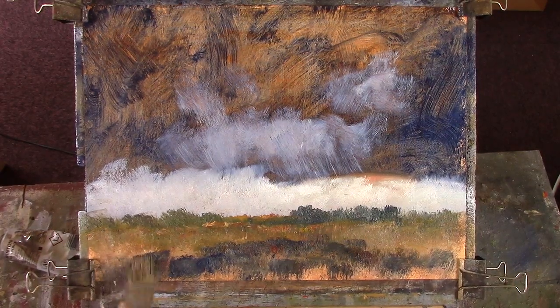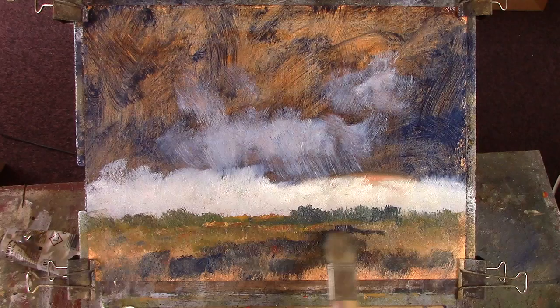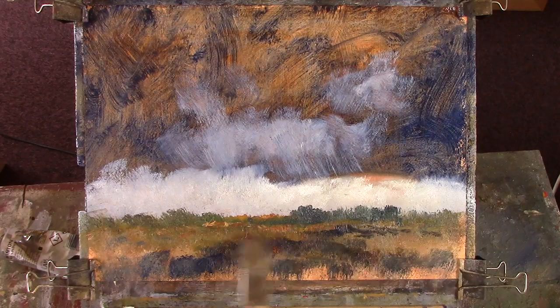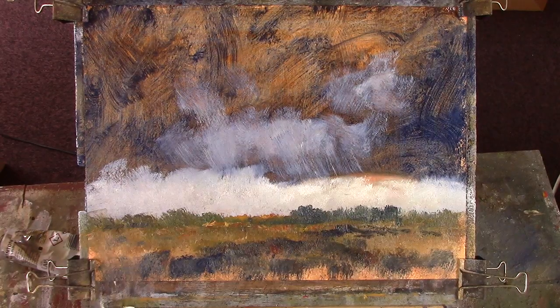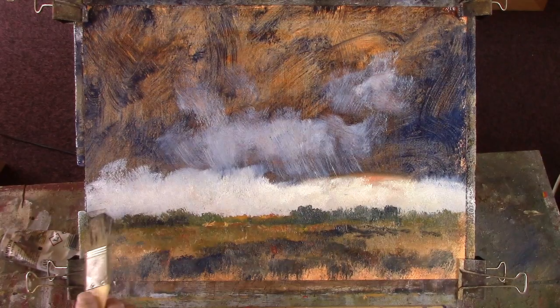Got some dark out here. Just create an impression of detail.